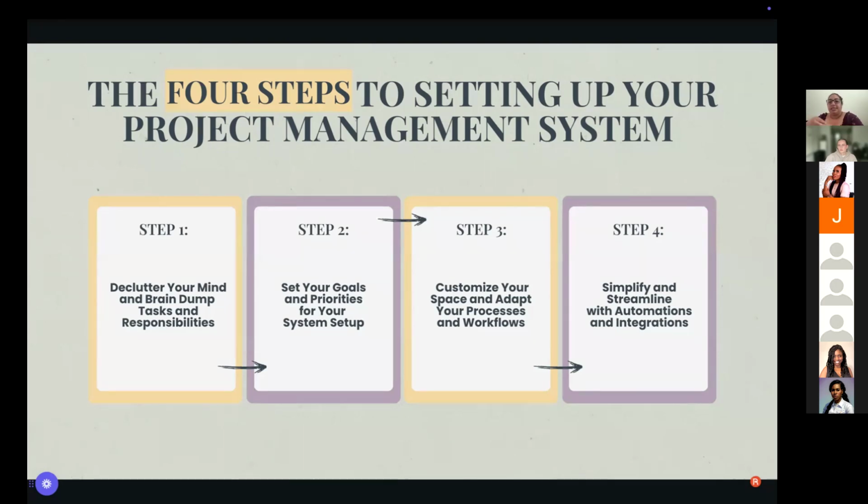But step 1, we're going to declutter your mind and do a brain dump of tasks and responsibilities. So really this process is leading up to the point where you're making sure that your project management system is going to be set up in a way that you will actually use it in your day-to-day. So these steps build on that. First we're going to do a brain dump. Next, we're going to set our goals and priorities for this system setup. Whether you already have that system set up or not, this will help you clear out the space that you need to make sure that it's set up in the right way.